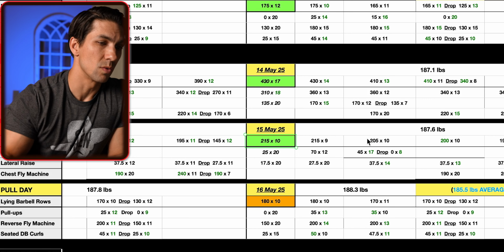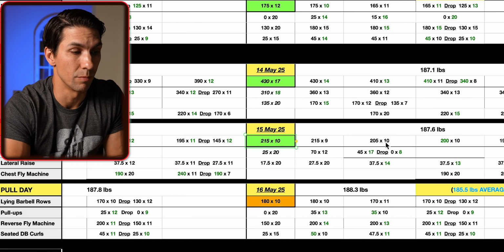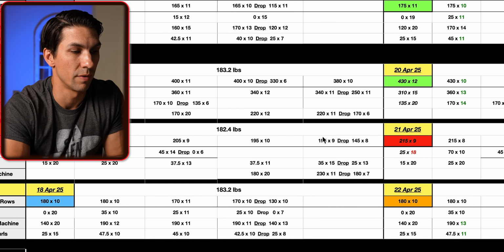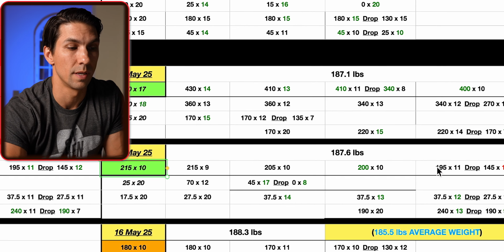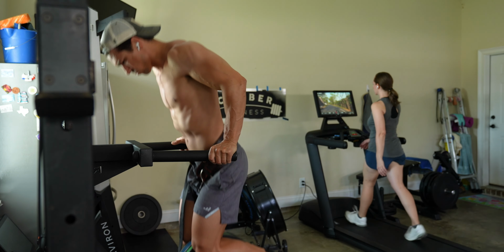So bench press not going quite as well, although something I will say is the subsequent sets definitely did improve. If you look at here, had 215 for 10, then for 8, then 205 for 9, 195 for 10, 195 for 9. But I was able to get 215 for 10, then 9. So that's an extra rep. 205 for 10, then 200 for 10, then 195 for 11. So I maintained more strength, I guess, throughout it, and improved on those other lifts. And I still improved on my dips and all my other exercises.